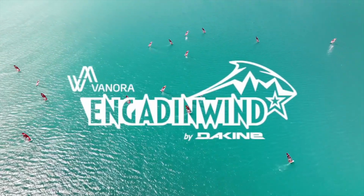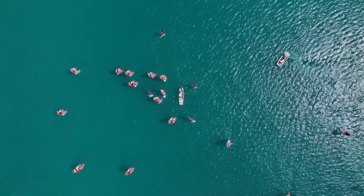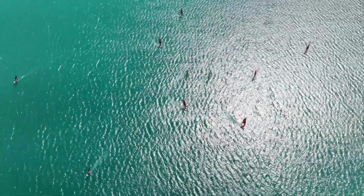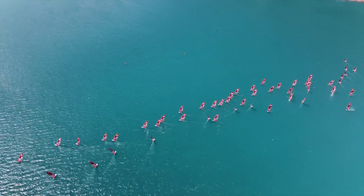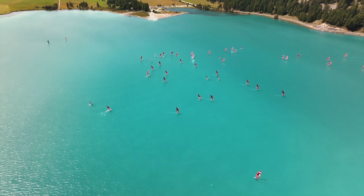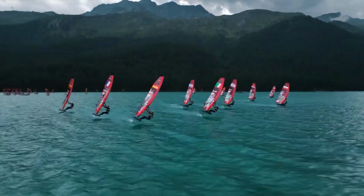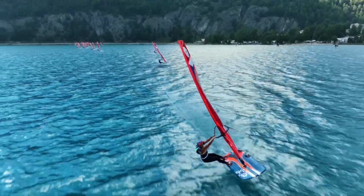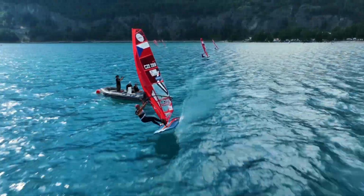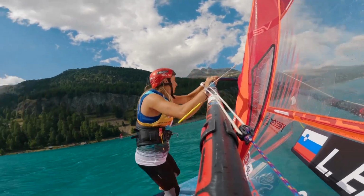Welcome to the world-famous Engadin Wind event. Like ants, they're spread out over the entire lake, looking for an edge. Working tirelessly and hard toward the same unified goal. All of the sailors want to prove themselves in their quest of one day becoming an Olympic windsurfer. As with everything though, only a few will make it to the top.